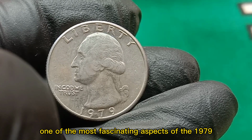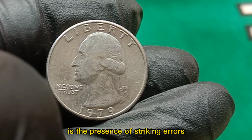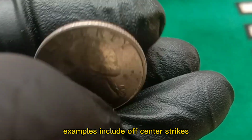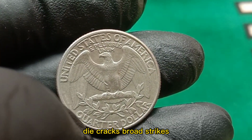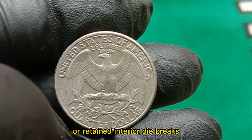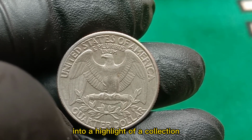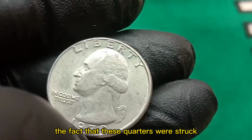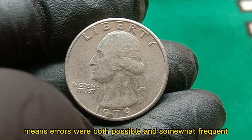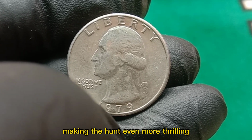One of the most fascinating aspects of the 1979 Philadelphia quarter is the presence of striking errors and planchet defects. Examples include off-center strikes, die cracks, broad strikes, and even a few rare instances of double strikes or retained interior die breaks. These error coins turn what might be a humble piece into a highlight of a collection. The fact that these quarters were struck in such high numbers under industrial pressure means errors were both possible and somewhat frequent, making the hunt even more thrilling.